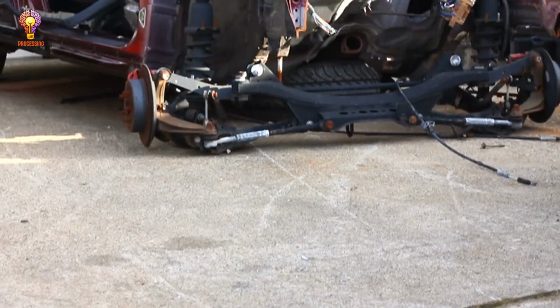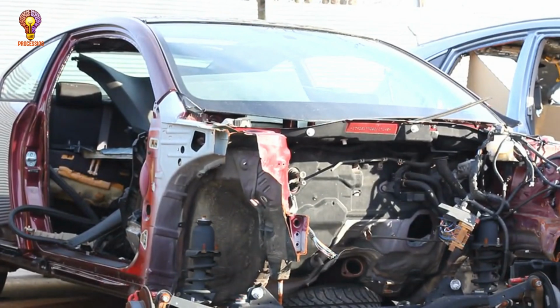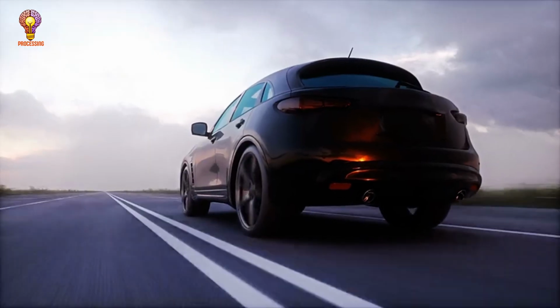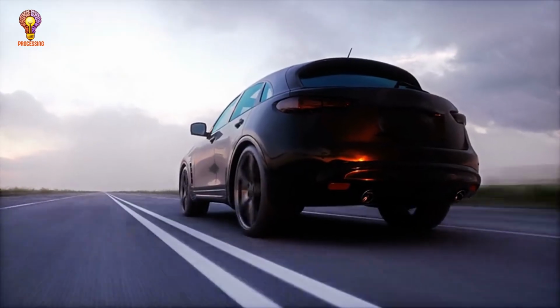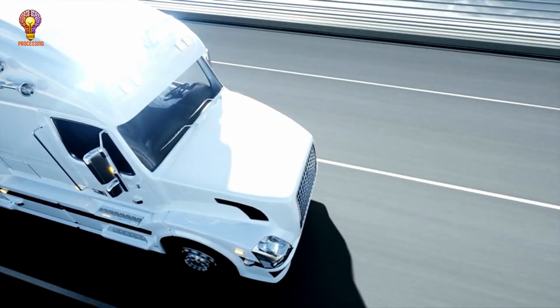4.2 Lightweight aluminum car frames. Tesla Model S Plaid: full aluminum frame. Porsche Taycan and Audi e-tron use aluminum for weight savings. Ford F-150 Lightning: first aluminum-bodied electric truck.